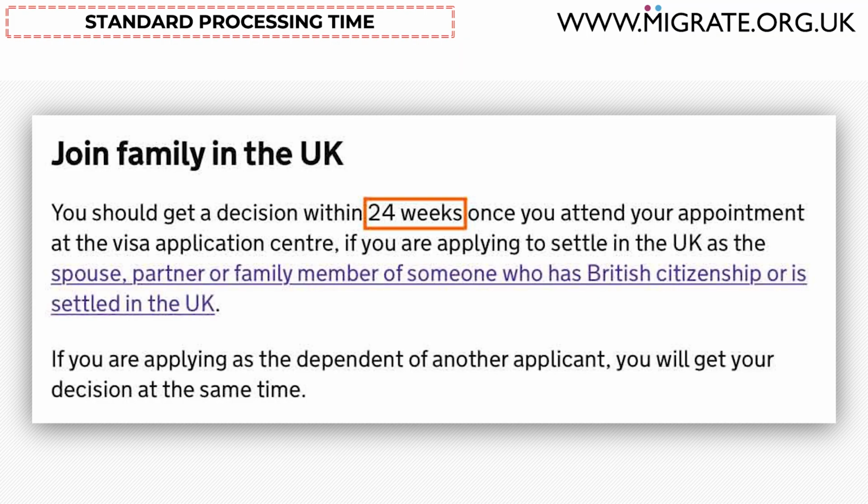Firstly, the gov.uk website currently states that you should get a decision within 24 weeks, which is 6 months. The Home Office increased the listed processing time from 12 weeks to 24 weeks due to their response to the Ukraine invasion. However, it seems like it's just a matter of time until this gets updated back down to 12 weeks, now that the Home Office have finally caught up with the UK partner visa backlog.